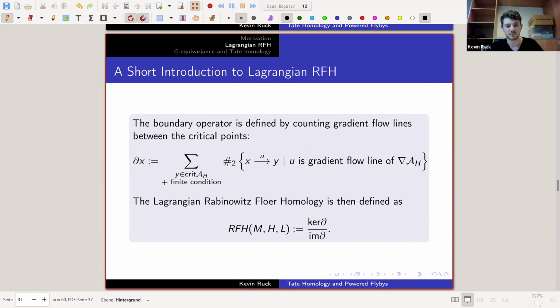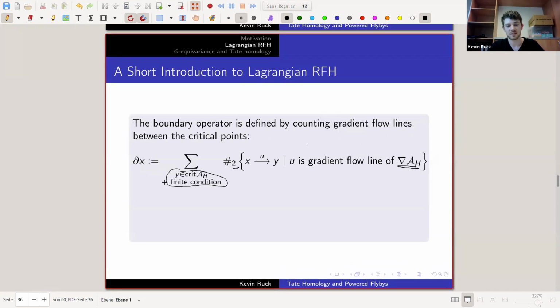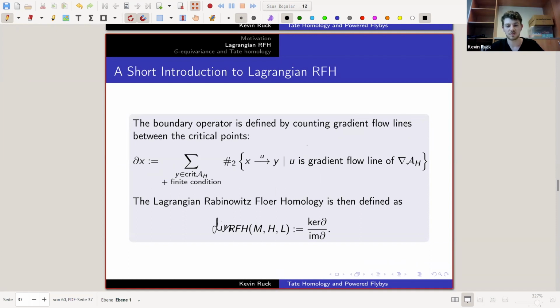Yes, and having this differential now allows us to define a homology theory. So the Lagrangian Rabinowitz Floer homology is defined again as usual as kernel divided by image. And one important immediate consequence of the definition is that the dimension of this homology gives us an estimate for the number of Hamiltonian solutions, just by definition, since we took as vector space the one where the basis vectors are all critical points, and then we just performed some quotient operations, which of course only decrease the dimension.